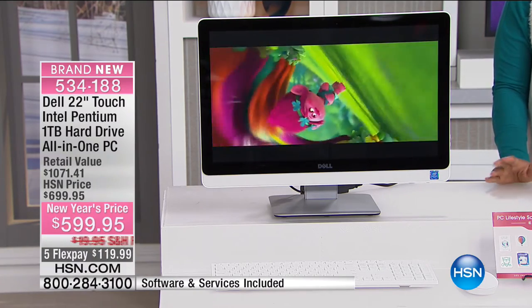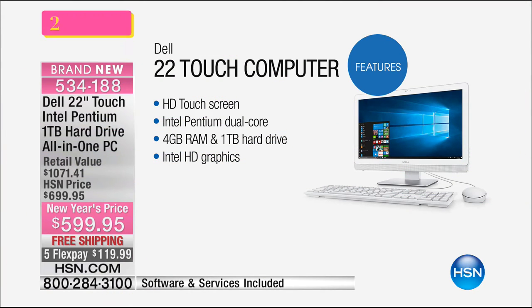Well, first off, we know that Dell is one of the top names when it comes to computer manufacturers here in the US. This one in particular has a high definition touch screen. And if you don't have a desktop that you picked up in the last maybe 2 years, then very likely yours does not have a touch screen. Everything else in your life does. This just makes it easy and compatible.